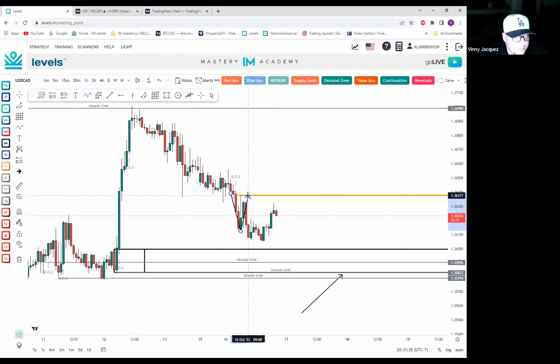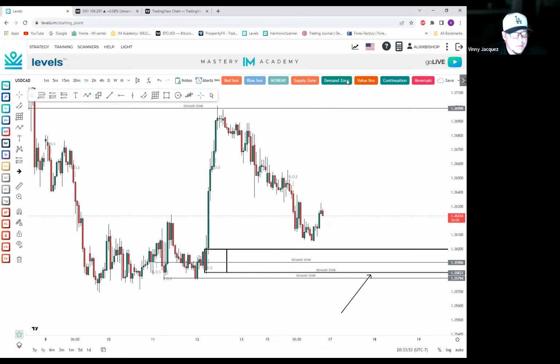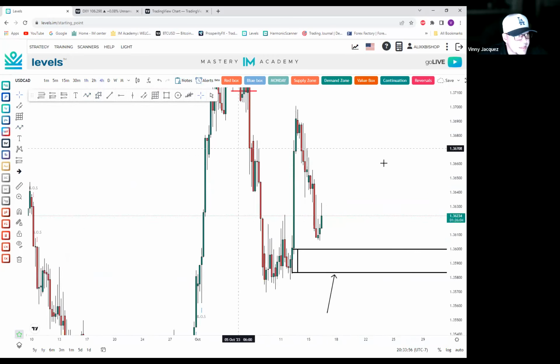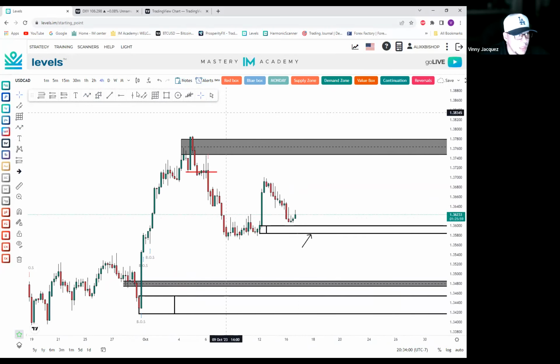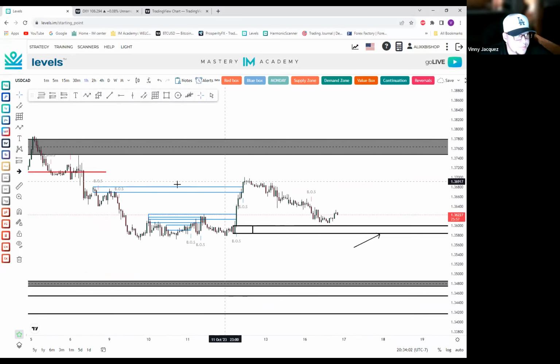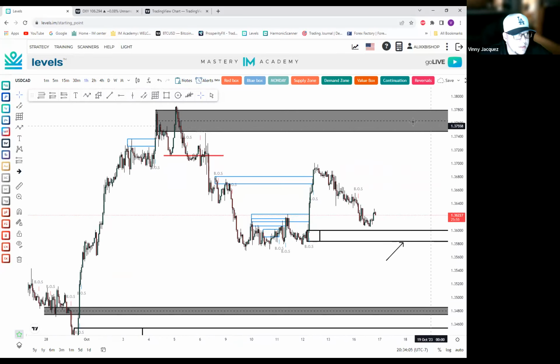I would just set an alert. You guys never know. Set an alert for a break and close above. If we break and close above, something is going to give us a push up. But yes, USD CAD, I like this. I agree with this. I'm waiting for this as well. I like this zone too, actually.